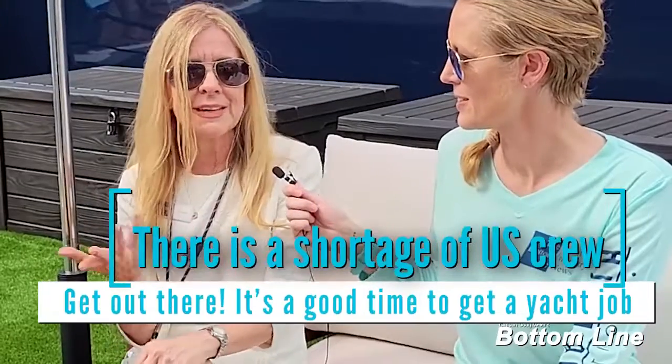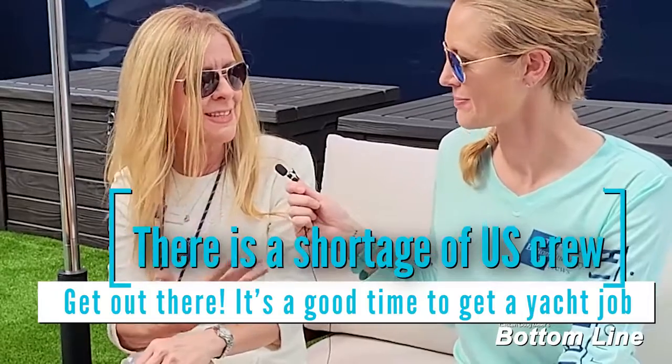Absolutely. Where in the past a yacht perhaps would not have given them a chance initially, due to the shortage they're willing to train and bring them on board. In certain situations, totally green positions. And what you're saying is you're experiencing, as a crew placement agency, a real lack of people coming in? That's correct. We definitely need more quality crew in the industry. Hear what she said? They need crew. Quality crew.